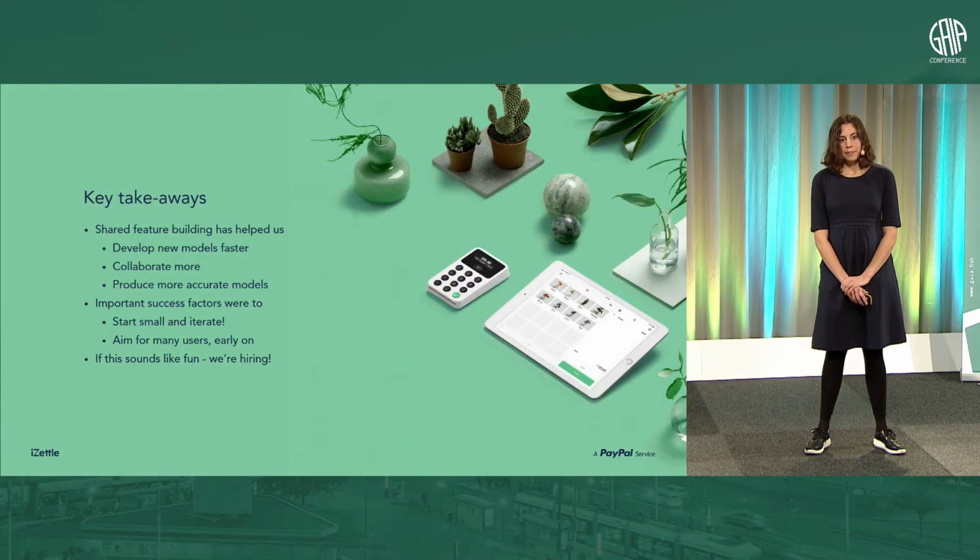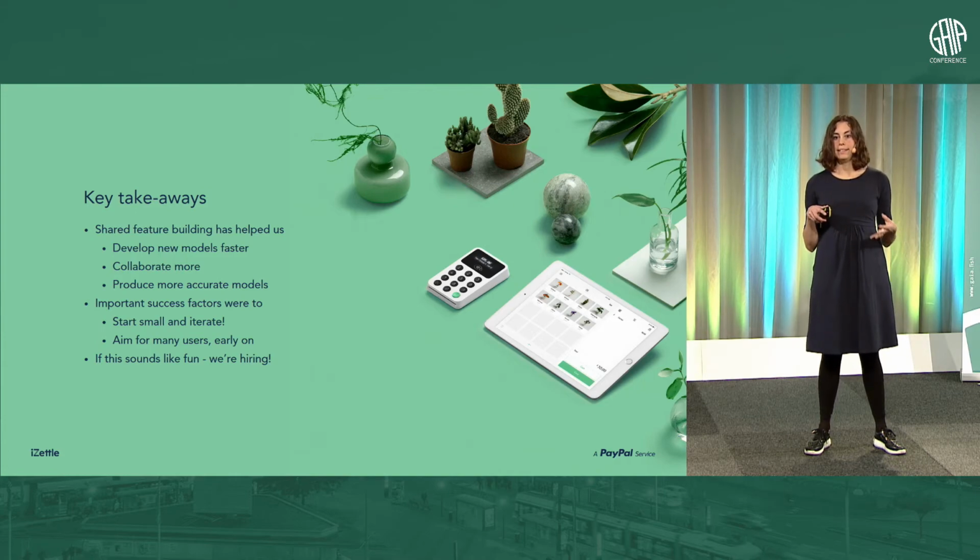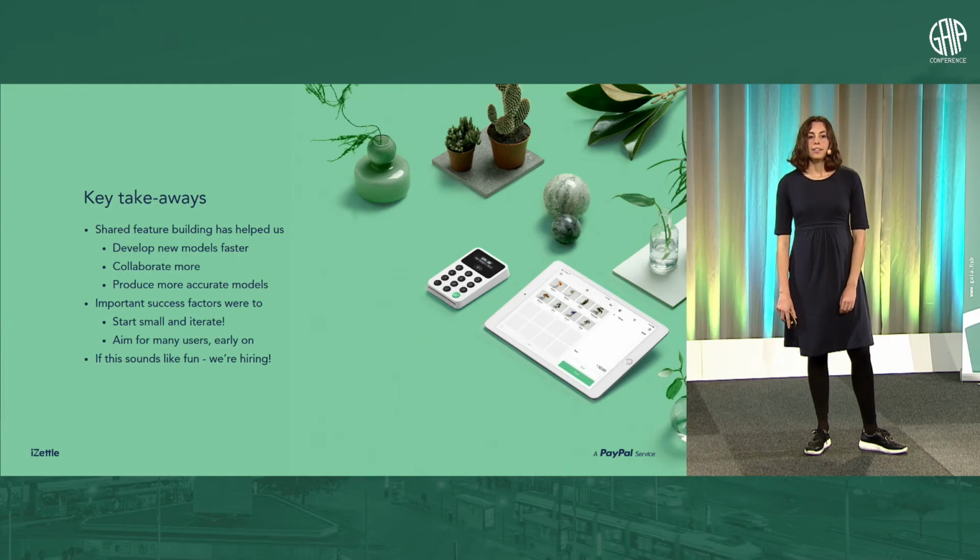To wrap up, I think the conclusion is that at iZettle, investing in this shared feature building library has helped us to develop new models a lot faster than we would have without it. It has helped us collaborate more because we have this shared piece of infrastructure to collaborate around. And it has helped us produce a lot more accurate models, basically because we have more eyes on every problem and piece of code.